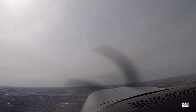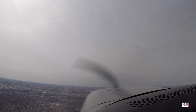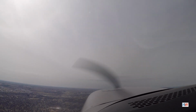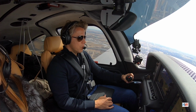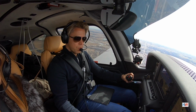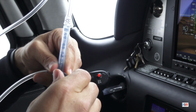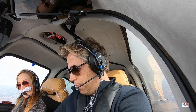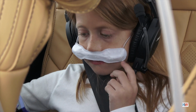November 122 Sierra Zulu, Minneapolis, radar contact, 2 miles to the southwest of the Grand Island Airport. Climb and maintain 16,000. All right, leaving 3.3 and we'll climb to 16,000. Alright, let's start on our oxygen. How about that? Alright, oxygen is flowing. We're gonna put your oxygen on now, okay? Let's see where you're at. You're gonna be breathing from your nose, right?